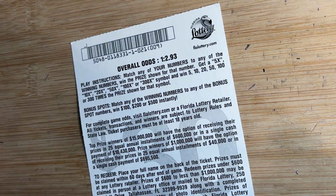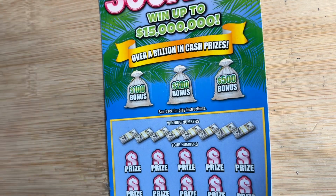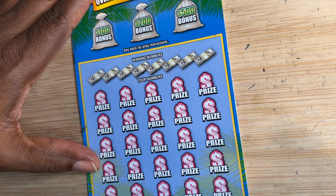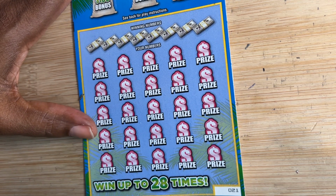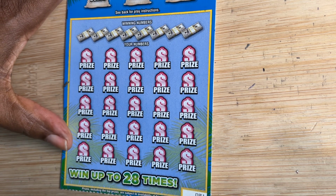The overall odds on this ticket is 1 in 2.93. We are not playing within the odds of this ticket. So let's see, can we get a win on this ticket? Let's go. Can we see what our winning numbers are?